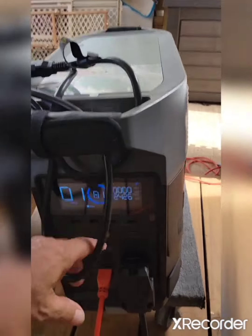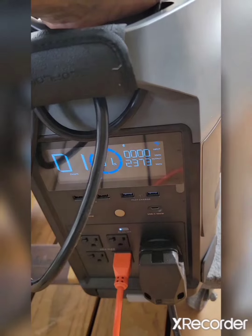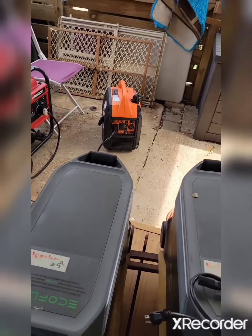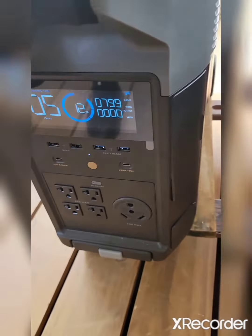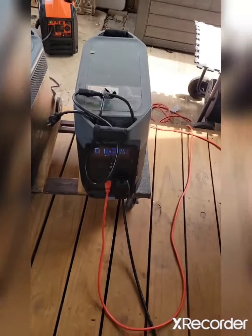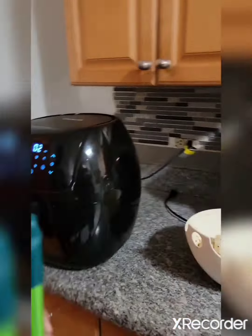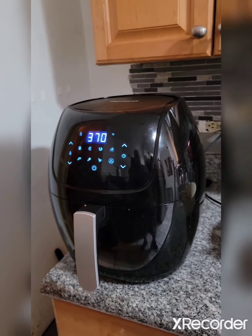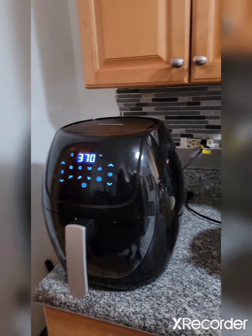Alright, just had to show this because right now it's showing I'm putting in 2400 watts that I'm working with. It's not even vibrating, nothing. That inverter generator is charging this here at 800 watts. At 12%, 5 hours to go. But with this one, I am running washer, dryer, my whole house, as you can see, connected to my whole house, and my air fryer. Check that out. That's where all the big wattage is being pulled. That's 370 degrees.